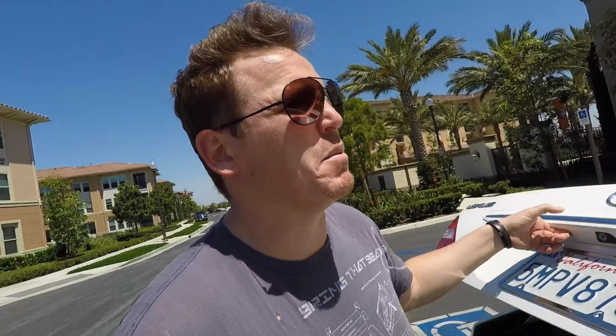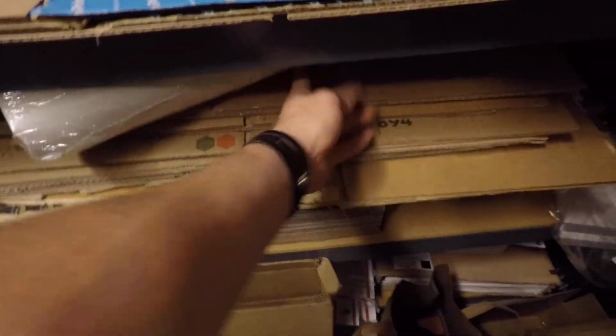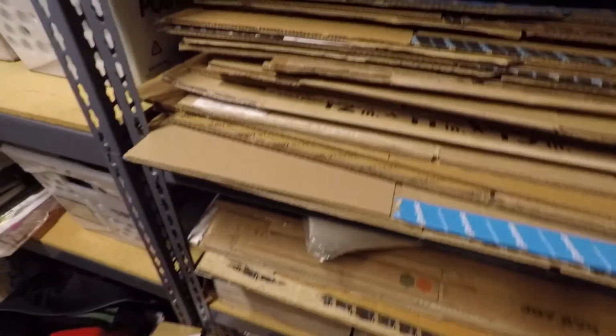So for those unaware, what I grabbed was packing paper. I remember back in the days when I used to use styrofoam peanuts. But yeah, just like how you'll get something from Amazon and the box will be full of crumpled up paper, that's what I use now. So what I'll do is I'll just open the package and lay it down in here on top of the boxes.